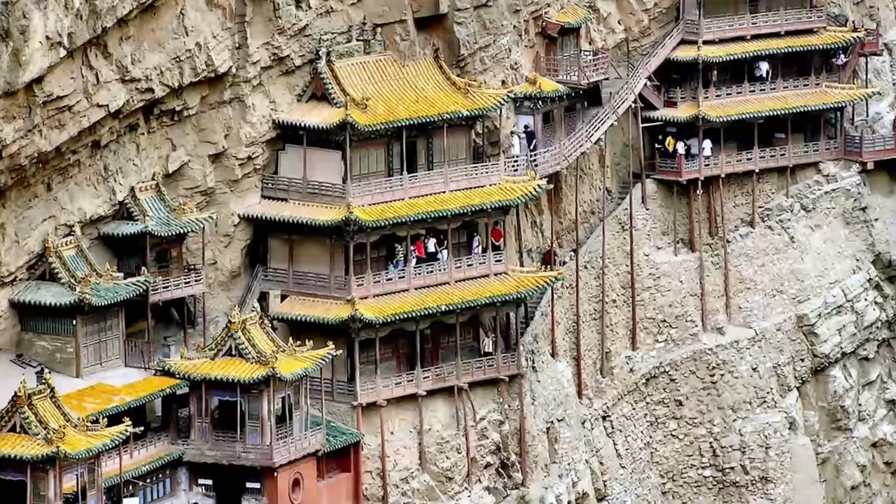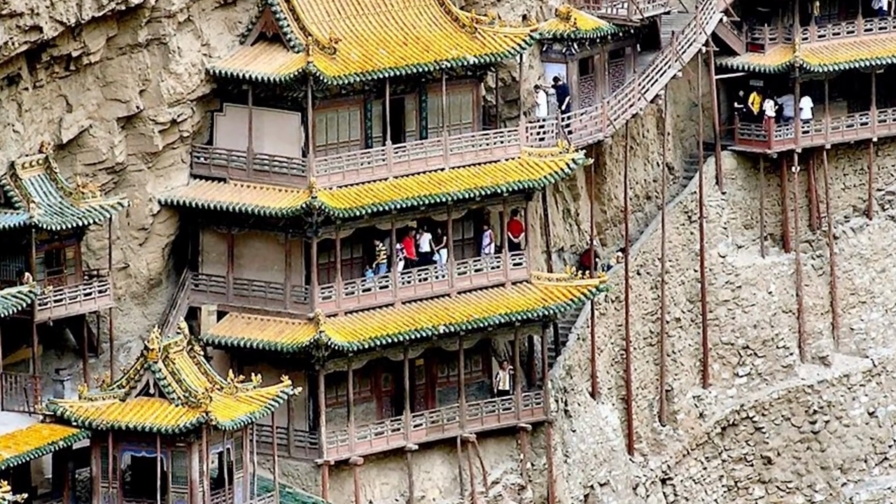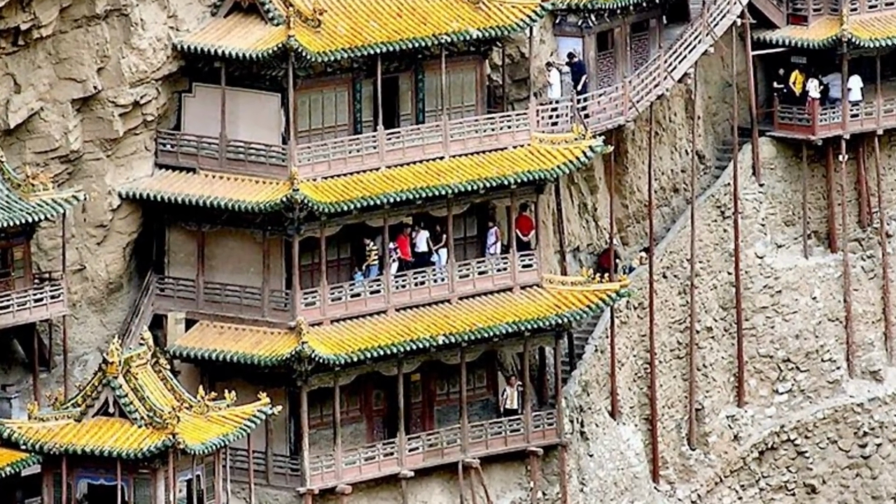Here's another cliff house hanging in at number 1. These extremely risky houses are located in Tibet, and it makes me wonder if Tibet is running out of land space. Because why the hell would you want to build a little tiny home on a rickety cliffside where the rocks can plummet at any moment?